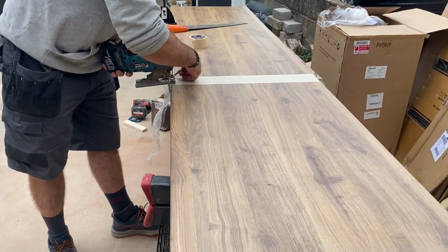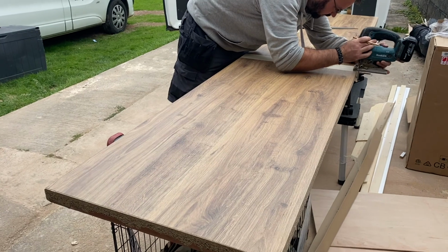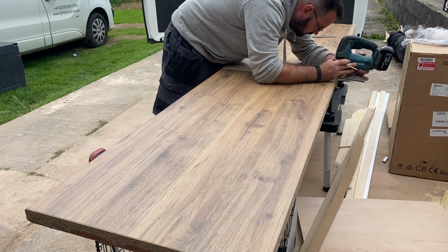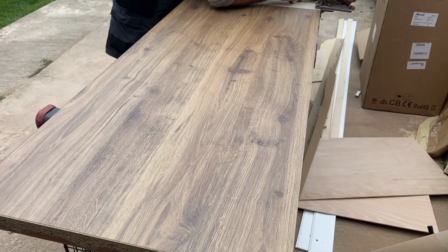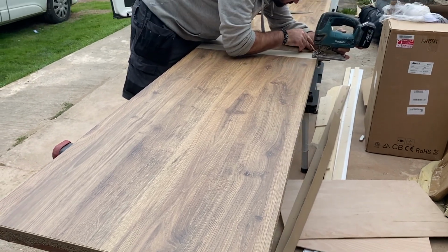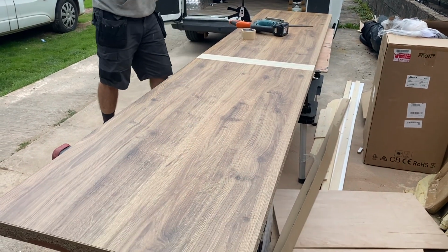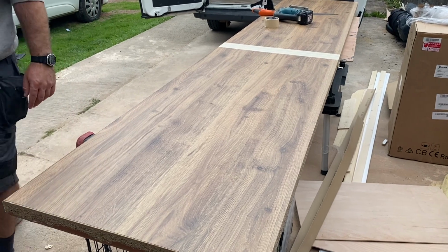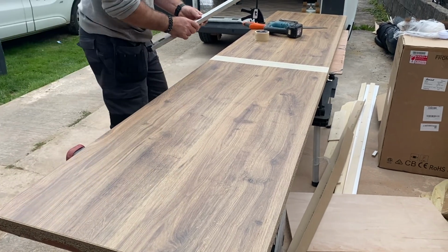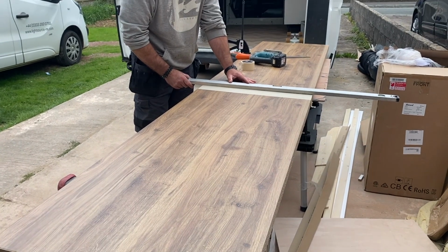So this is the worktop, guys. Where do we get this from, John? eBay? Yeah, we just got this on eBay. We just wanted something like a rustic effect wood worktop. And they come in 3 meters. Unfortunately, we only needed about 1.5 meters, but we got 3. So I said we could make some shelving or something out of it, which would be cool.